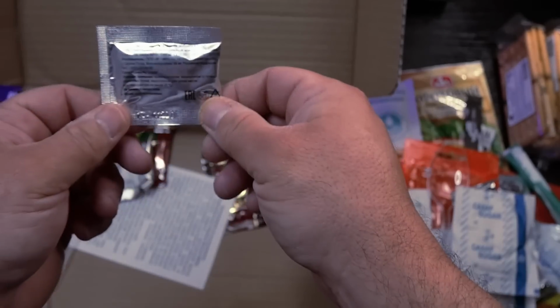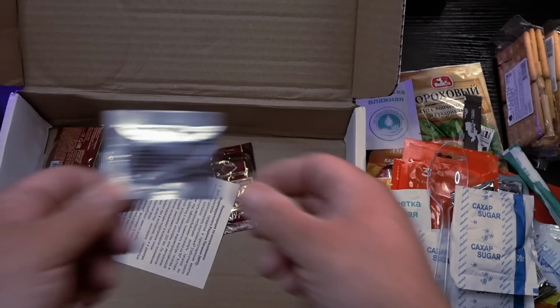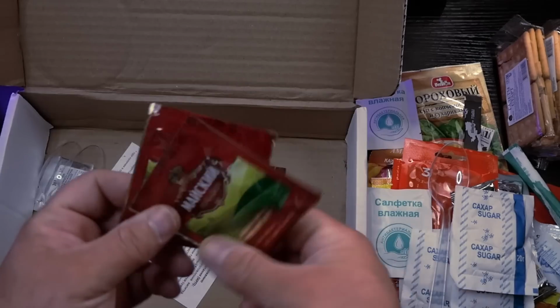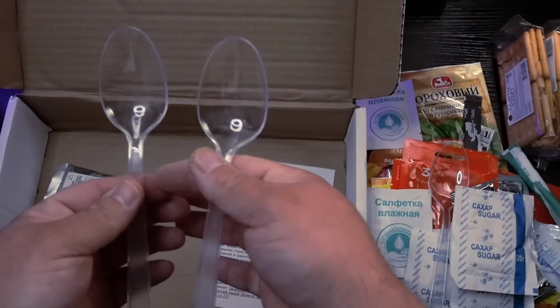I believe this is a vitamin tablet. Important to get those phytonutrients and those trace minerals. Very important. One, two packets of tea. This looks like instant coffee. Packing list and instructions. Two more spoons.